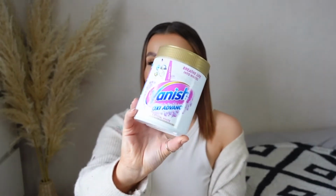I also picked up the Vanish Oxy Advanced Crystal White Chlorine-Free Whitening Booster because Shane gets stains on literally everything. So yeah, this is really helping to keep your whites bright for longer. Pretty self-explanatory. It makes your whites brighter, so that's always really handy to have.